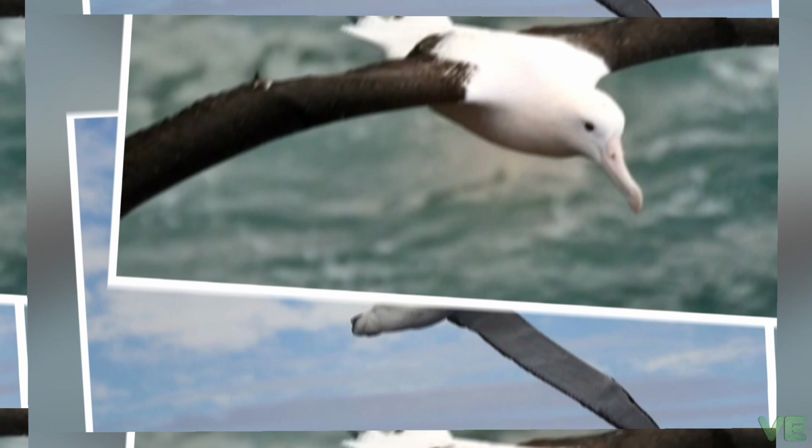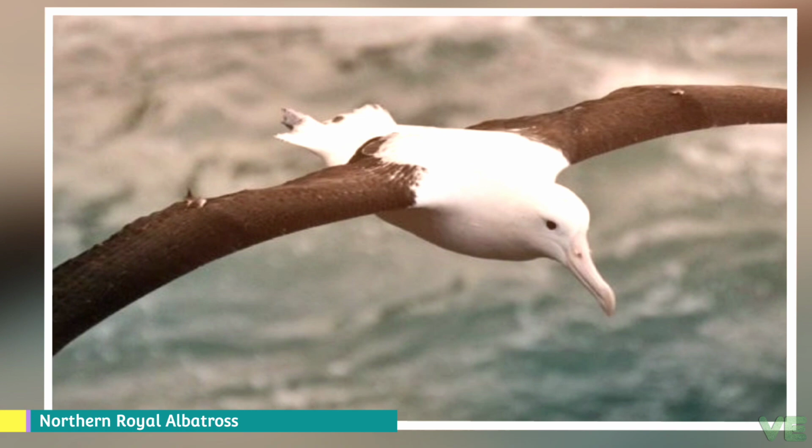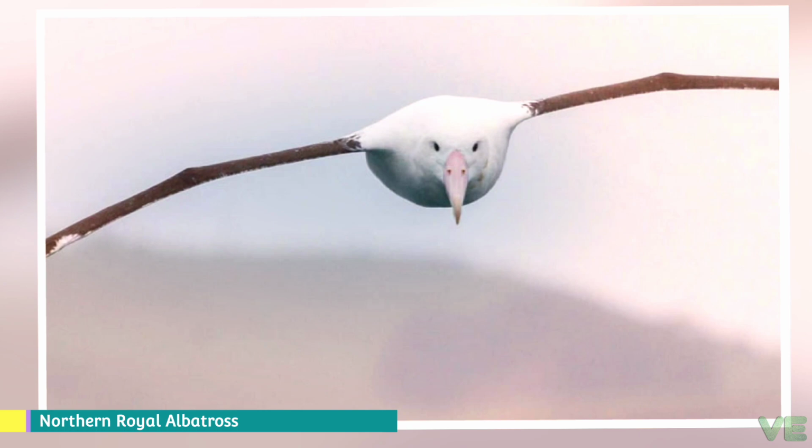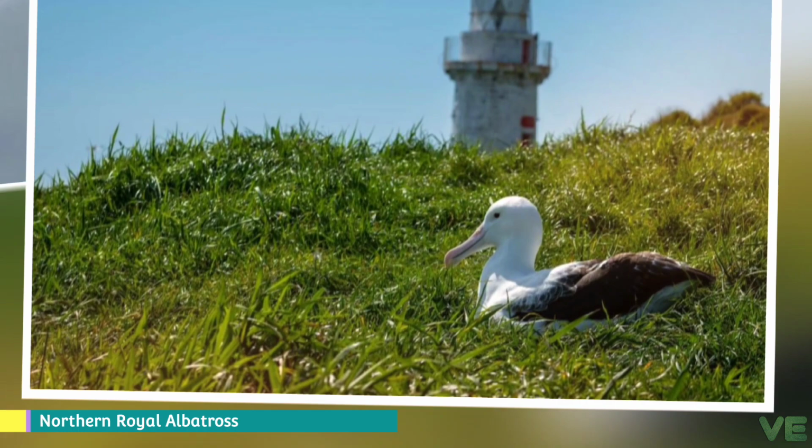The northern royal albatross or teroa is a large seabird in the albatross family. It was split from the closely related southern royal albatross as recently as 1998, though not all scientists support that conclusion, and some consider both of them to be subspecies of the royal albatross.